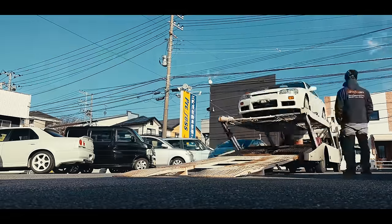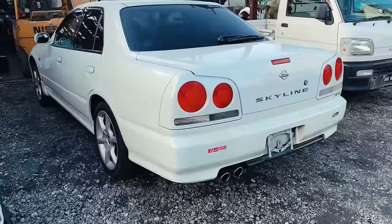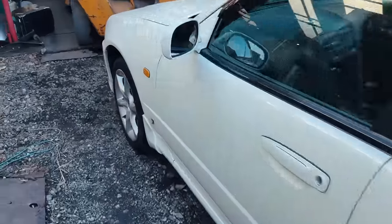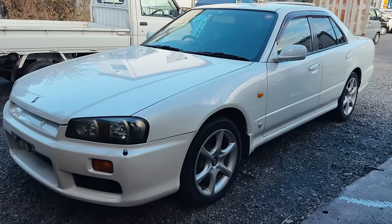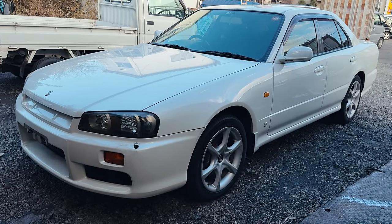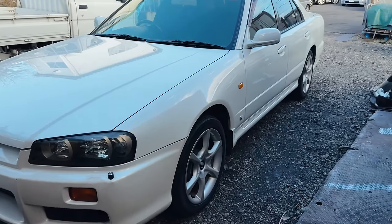All right, we're back to the yard. I gotta get these things unloaded. We gotta figure out why this thing won't start. Pretty sure it's a fuel pump. It's just been in storage this whole time. Can't be anything crazy, but this thing has 30,000 original miles on it. It is mint. I don't know why it's not starting.